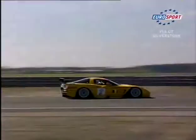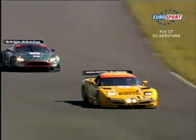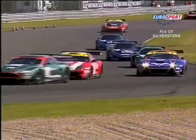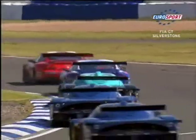He's got Christophe Bouchou right behind, and the Corvette and the Aston are now gone. Here comes Bouchou. Bouchou's looking to go around the outside because Gollin's got the inside line into Abbey, and you have to be very careful of these curbs here. They do a lot of damage to the car.